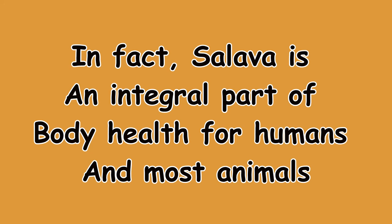Salivation is a crucial physiological process in both animals and humans, but there are differences in production, causes, and uses. In terms of the production of saliva, humans have three pairs of major salivary glands: the parotid, submandibular, and sublingual, along with numerous minor salivary glands.